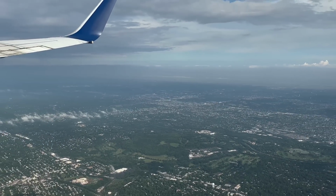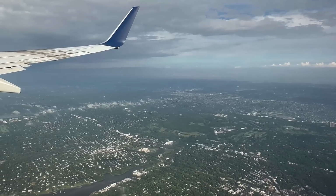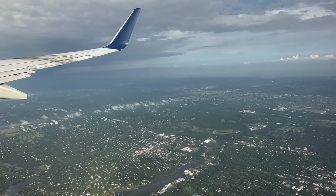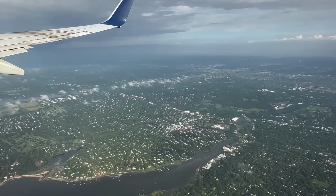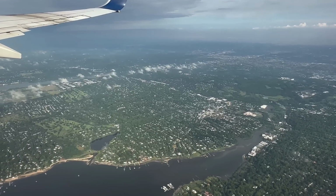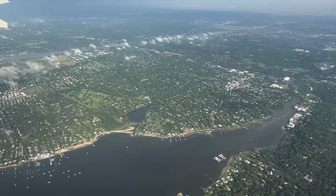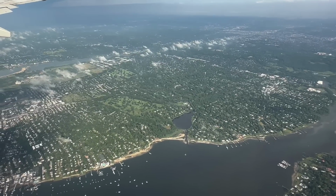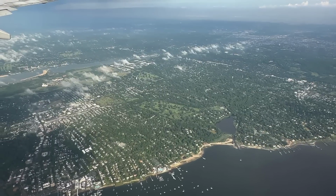American 1916, turn left heading 360. 360, American 1916. American 1916, descend and maintain 3000. 3000, American 1916. Delta 1118, 6 miles from Greco, maintain 3000 until established on the localizer, cleared ILS runway 22 approach, maintain 180 knots until Greco. 3000 until established, cleared ILS 22, 180 until Greco, Delta 1118. Reduce speed to 170. 170 knots, American 1916. Turn left heading 310. 310, American 1916. Delta 1118, contact LaGuardia Tower, 118.7. 118.7, have a good day, Delta 1118.